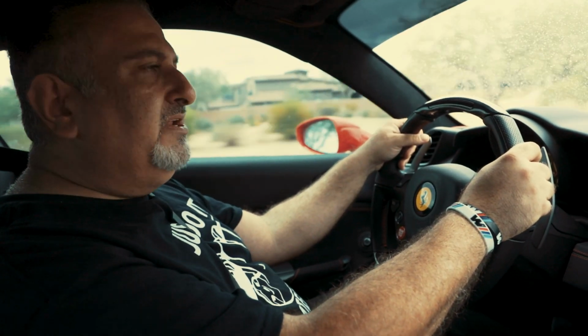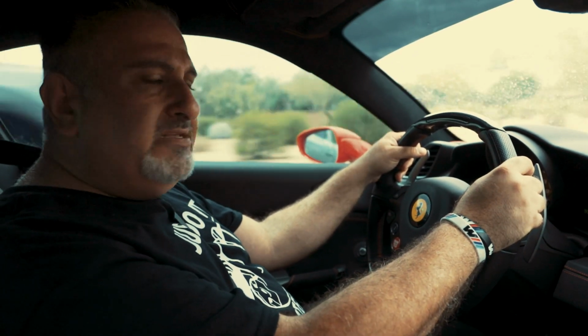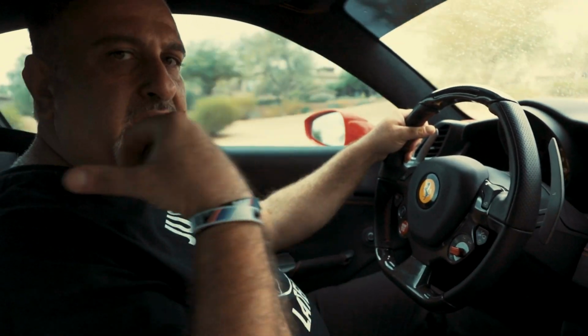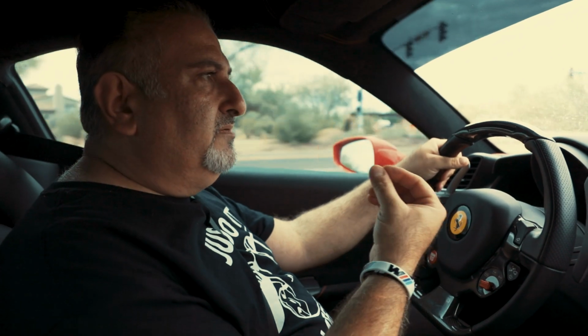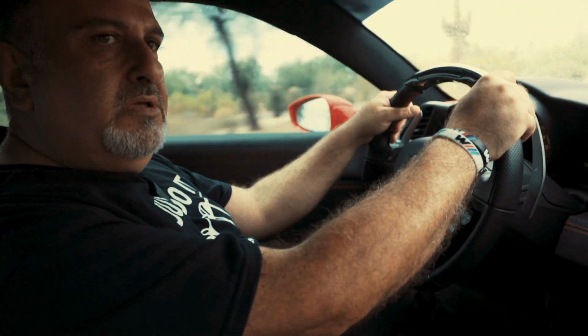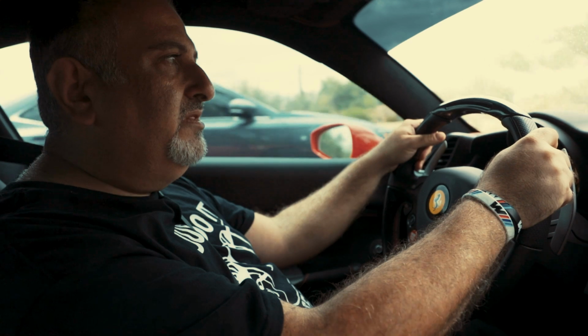So I would say it's an exciting car to drive. It's a very well balanced car to drive. It's very down low to the ground, so center of gravity is low. As the engine is sitting right behind me, if I push the car to literally its limits, the sonorous exhaust notes that come out of this V8 engine is what the whole experience of this car is all about.